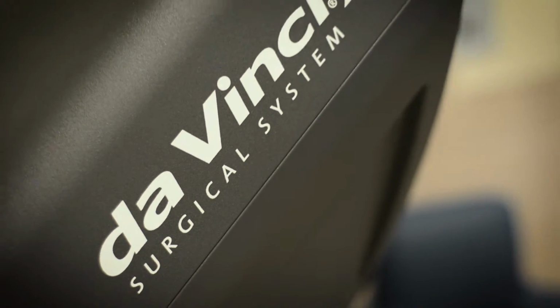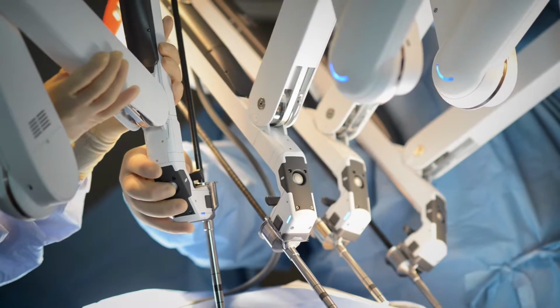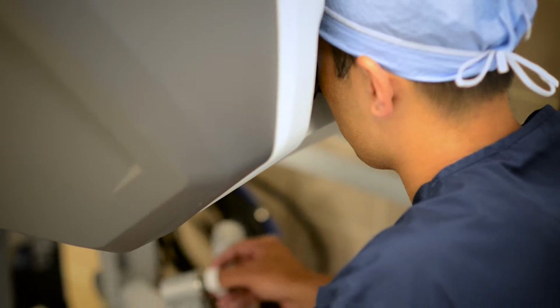Explaining the robot, it's basically just another tool in our arsenal. We control the robot and the robot does what we say. So the robot isn't going to do anything that's automated or anything that's automatic.